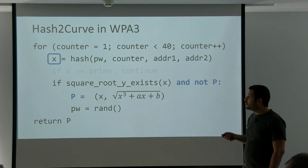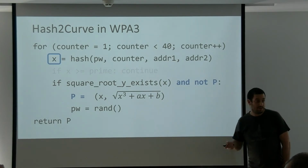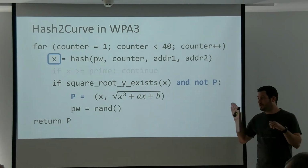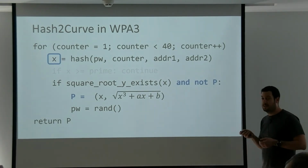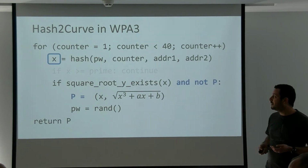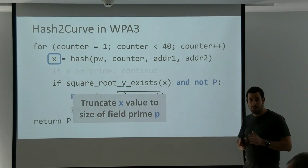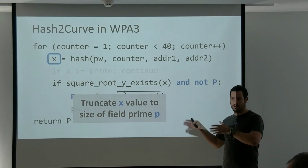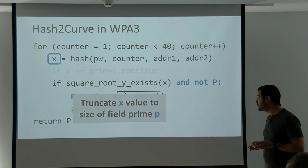So I mentioned before that we're going to use the result of the hash value as the X coordinate. But the problem is that the hash value is some fixed number of bits, and X is supposed to be inside some prime field. So how can we make sure that X is in the prime field? What we're going to do is we're going to actually truncate the resulting X value to the exact bit size of the prime that we use. OK, so does it solve the problem?